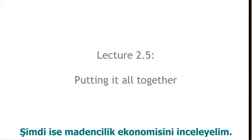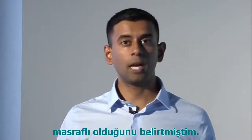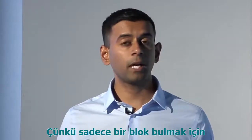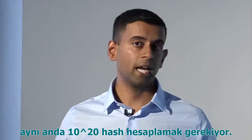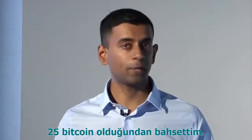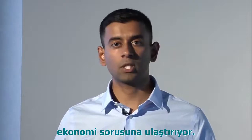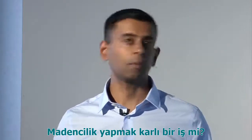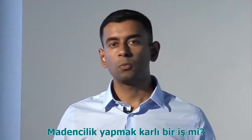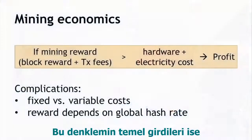Let's now look at mining economics, because we've said that it's quite expensive for miners to be in operation, because finding a single block takes computing about 10 to the 20 hashes. At the same time, we've also seen that the block reward is about 25 bitcoins, which is quite a lot of money. So it really boils down to an economics question of whether or not it's profitable for a miner to mine. But we can write down a simple equation that represents what the inputs into this decision are.